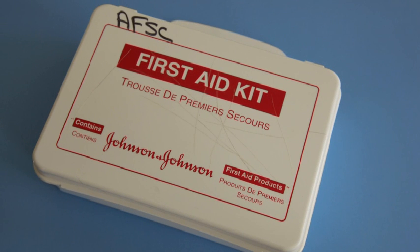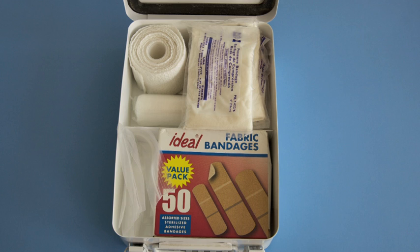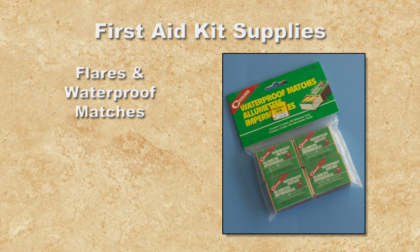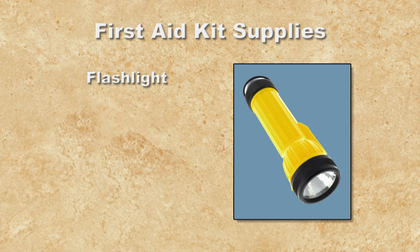Here's a basic list for a well-equipped emergency first aid kit for a rural home. A first aid manual is nice to have as a reference if needed. It's easy to forget things when under stress. Flares and waterproof matches. A flashlight.